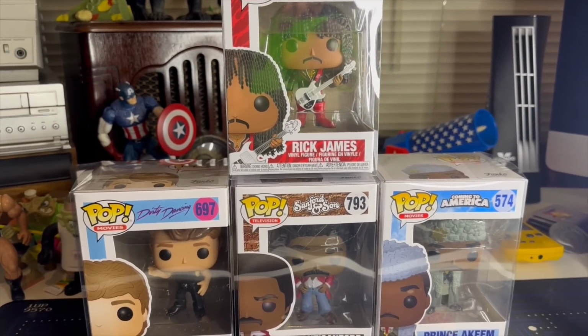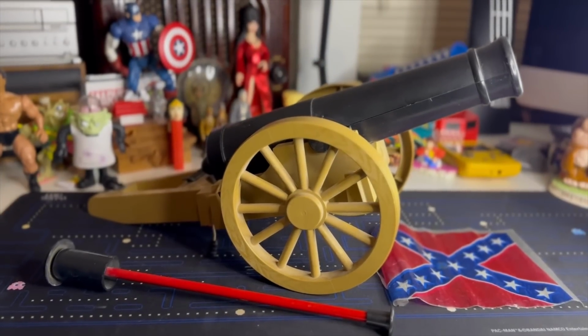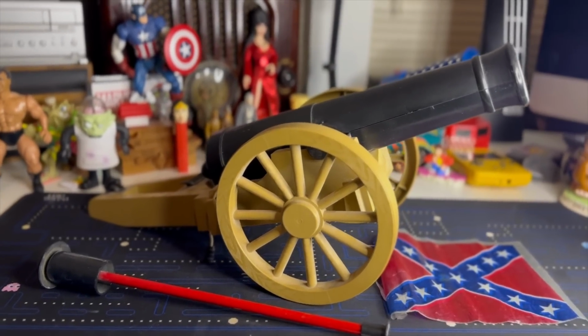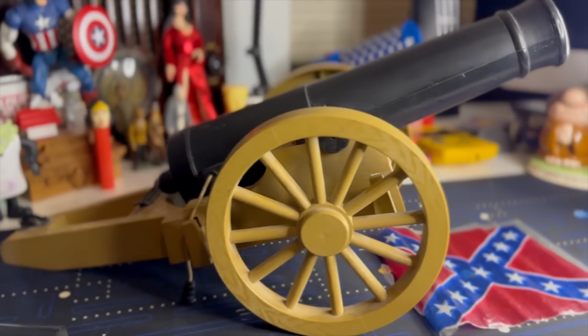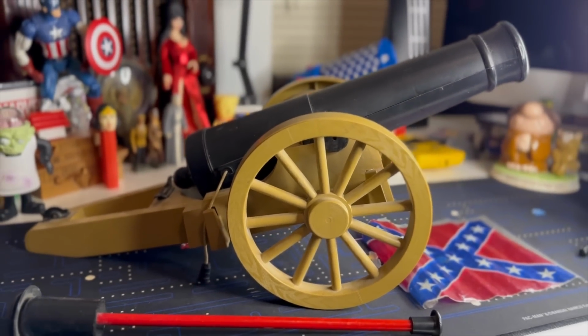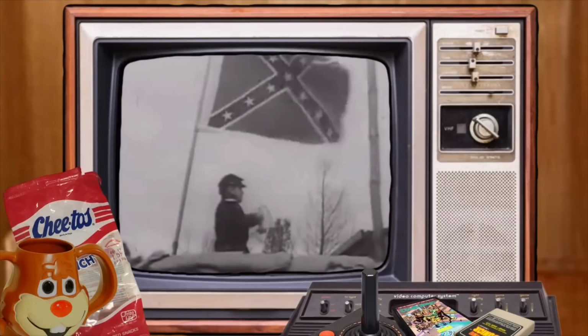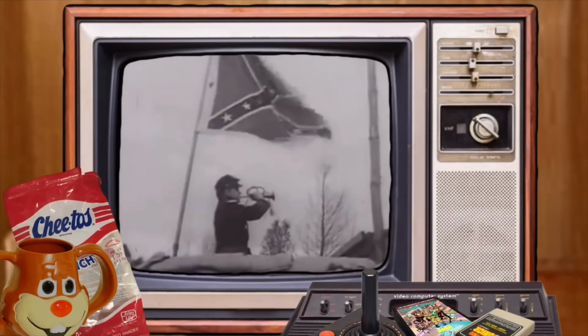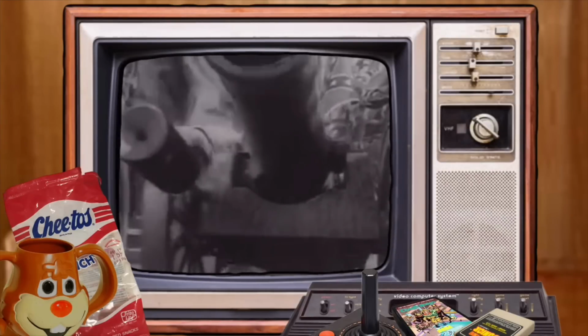And then last, but certainly not least, oh my God, check this monstrosity out. This thing is huge, man. That's what she said. It's a big ass cannon. But this was made by Remco in 1961. The cannon's name is Johnny Reb.